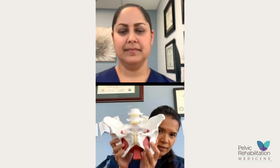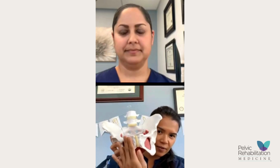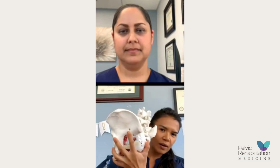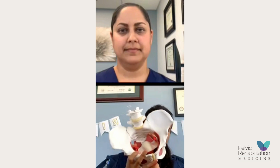This is the pelvis. So this is the front of the pelvis. This is the back. If you look at the side view, it's like this. So back is here, front is here. Your pelvic floor muscles are these fibers here down below. It's like a hammock or a sling. It holds all your organs up, including the uterus and the vagina.